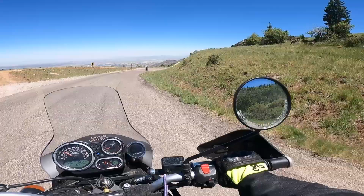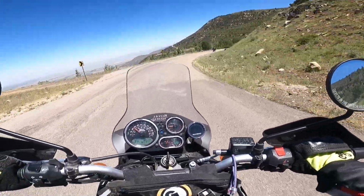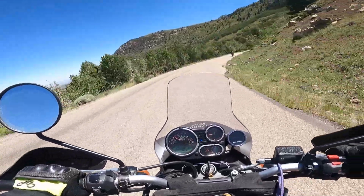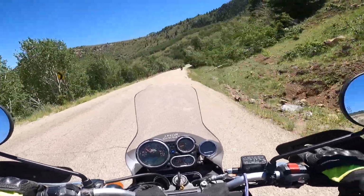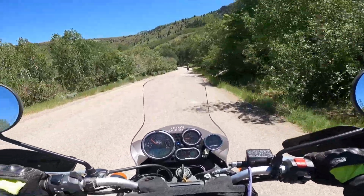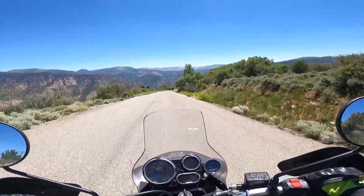I'm really surprised we didn't see any deer on the ride today. I mean, I guess there's still time, but there's usually quite a few deer up on Kolob. I'm sure they were out there somewhere, but maybe it's a good thing we didn't see any deer. You don't really want to tangle with a deer on a motorcycle. No bueno. Oh man, that is just beautiful.